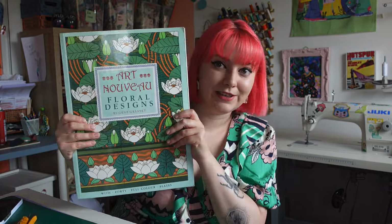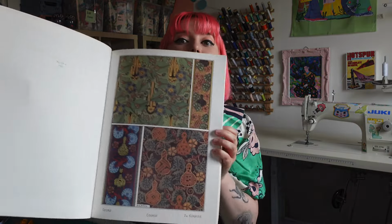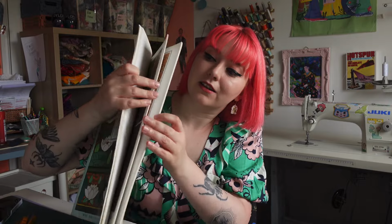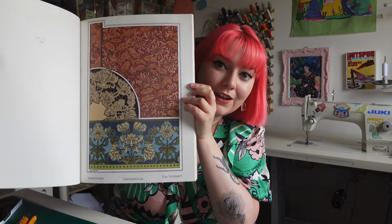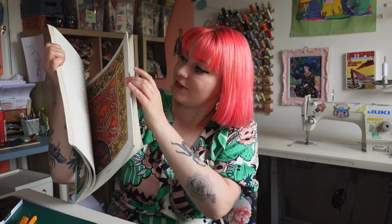So this one I got on Vinted and I paid I think £8 for it, which I thought was quite steep, but when you see the prints inside, they are absolutely stunning. And like I said previously, I love these prints so much, but I kind of wish they were a bit brighter and a bit more colourful, because I am just a colourful fairy gal.